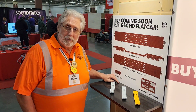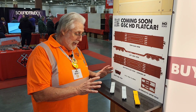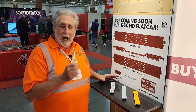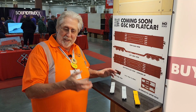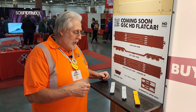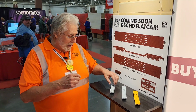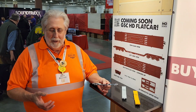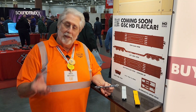All right. Hey everyone, this is Mike with Class1Modelworks.com. I'm here today going to show you our brand new latest car that we've got coming out. This is a General Steel Castings high capacity or heavy duty depressed center flat car. These things are really neat. These were all built from kits that GSC sold to each of the different railroads, and then the railroads outfitted them in their own shops.